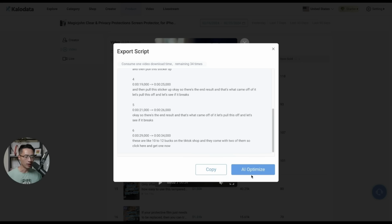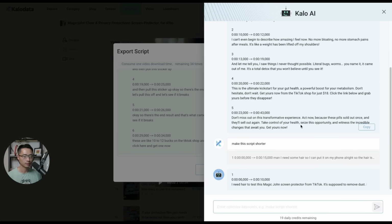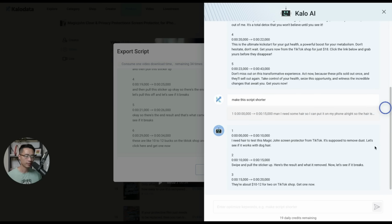Or if you want, you can use this AI optimize button. And what you can do is pretty much use this AI function in Kalodata to change up the script faster. So for example, we can say make this script shorter. And then it will start generating the shorter script for you. So this is definitely a useful feature. So let's exit out.